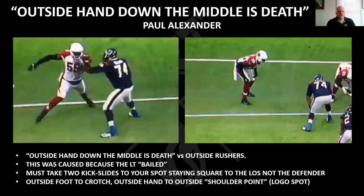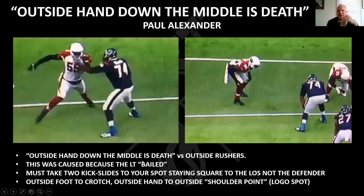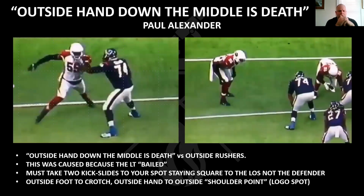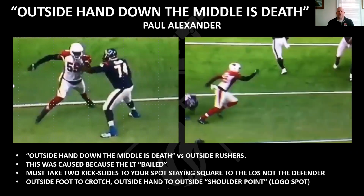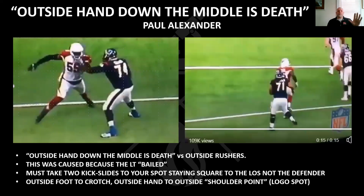So really, if you look at it here, I got the actual film. The guy kicks out there, puts his hand in the middle, gets it knocked down, rushes around, and he's hitting the quarterback. So I talk to the guys a lot about, you got to take 2 kick slides to the spot as square as you can. All right. And then we have to think about where we're going to place our hands.